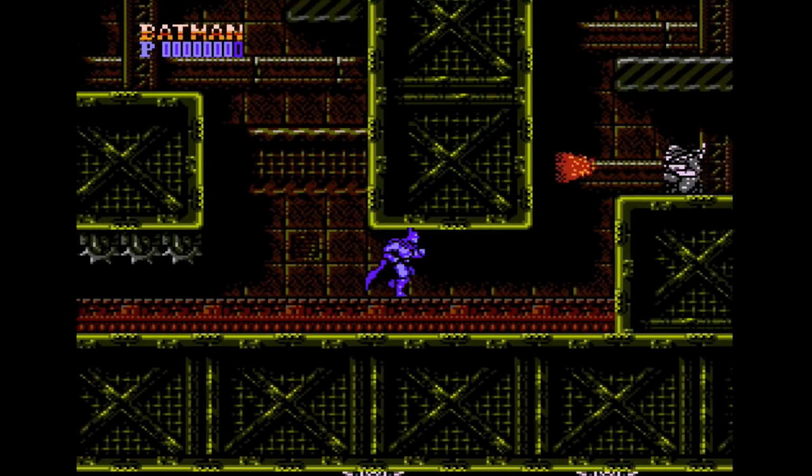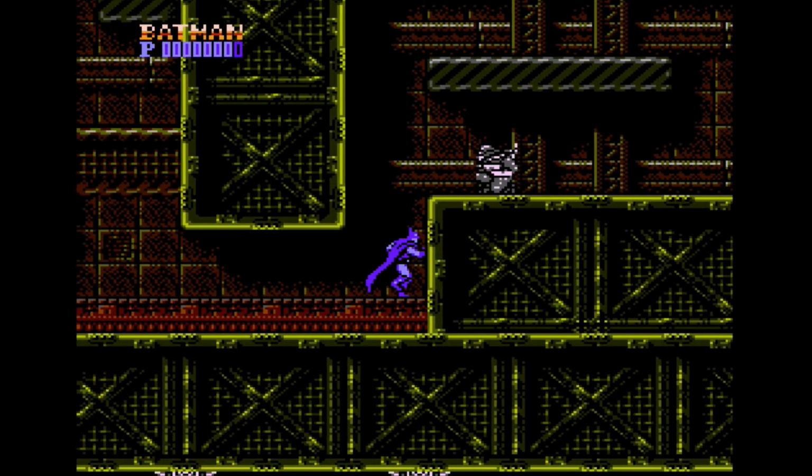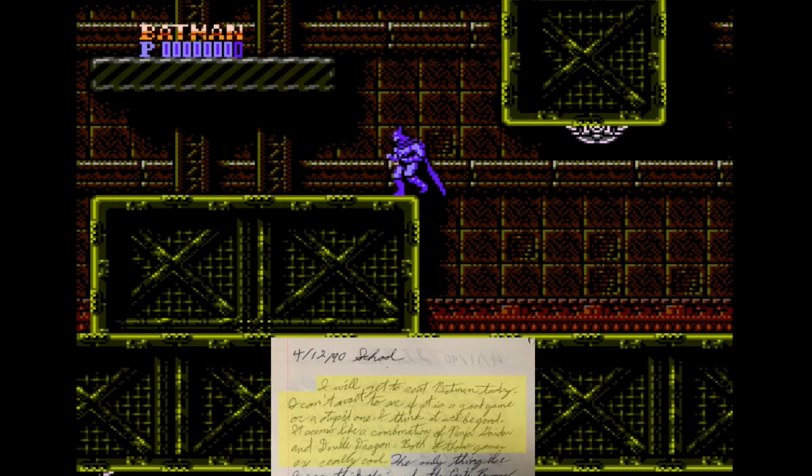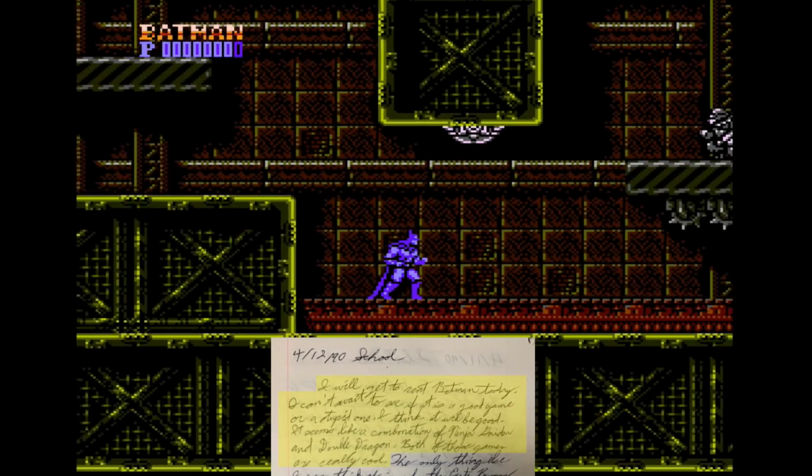Let's start with the good though. The game is a classic on the system. In my 7th grade journal in April 1990, I wrote that the game mixed Ninja Gaiden and Double Dragon.